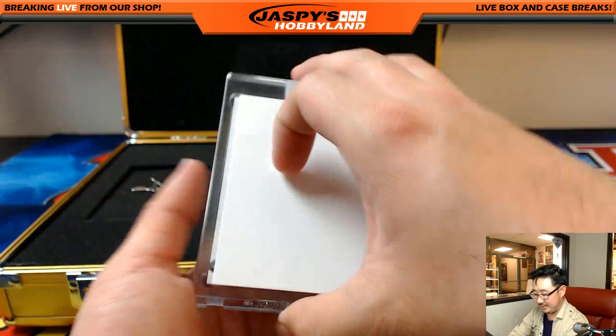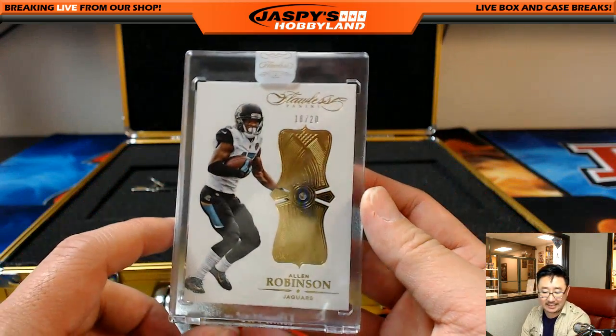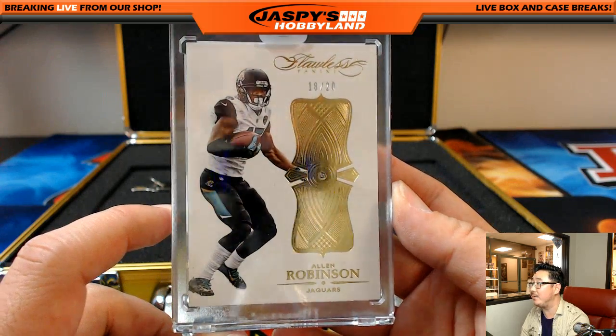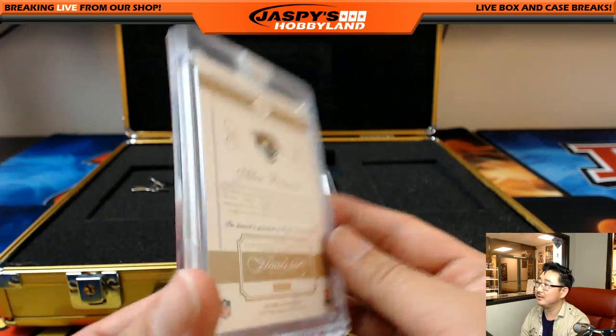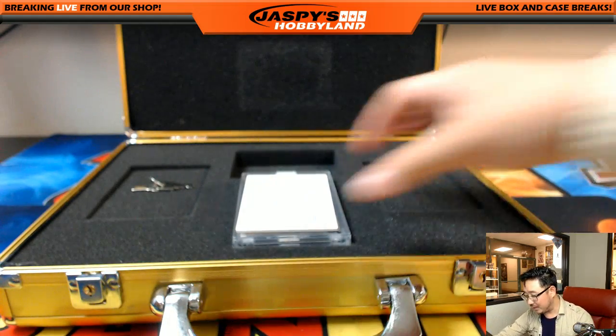Right side. We have, bam, Allen Robinson, Jaguars, 18 out of 20. Rick Hunt with some diamond. Shine bright like a diamond. That goes to you, Rick. Rihanna. Jaguars. I don't know why that came out.